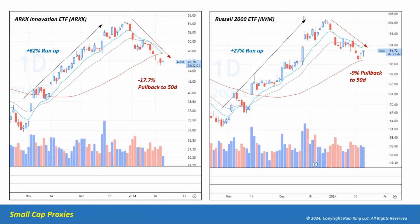Again, strong run up, 27%. What's good about the IWM is its pullback came right down about 9% to touch the 50, and we've started to build some support off the 50. So that's a little bit more encouraging. Now, the IWM has a number of financial stocks in it, so maybe that's helping it a little bit more than the raw growth funds, which are more biotech and some other things that are inside of the tech innovation ARK fund. So we'll have to keep our eye on these as we watch the headline index being the NASDAQ. But under the surface, we want to see these stabilize and turn back up.